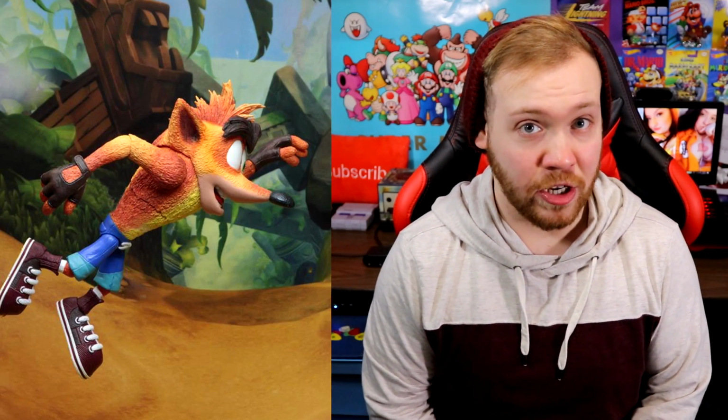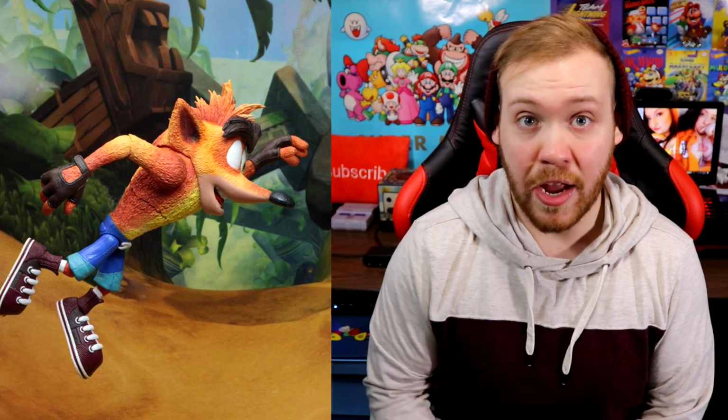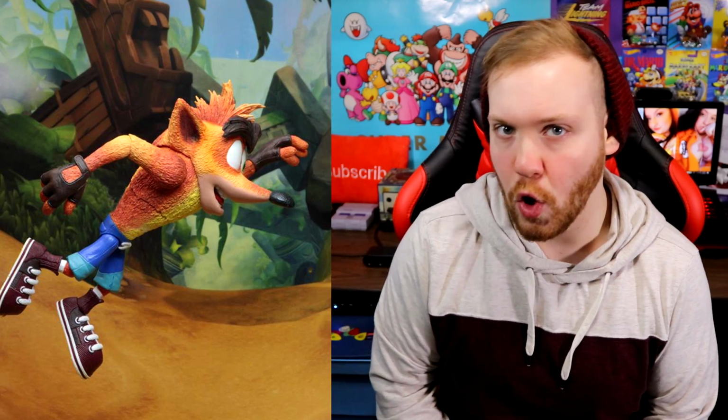Anyway, I've wasted so much of your time, let's actually take a look at this figure. Now this figure's been up for pre-order for probably about a few weeks now, so I'm kinda late on that part and I apologize. But this figure looks absolutely fantastic. They captured the fur detail extremely well, and NECA is very known for having good detail on their figures. They know how to get textures just right, it looks fantastic.